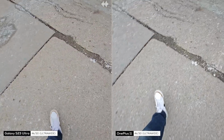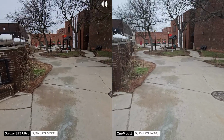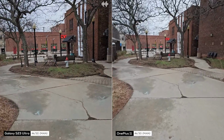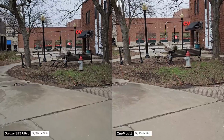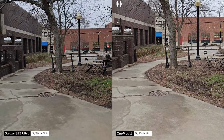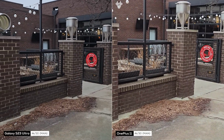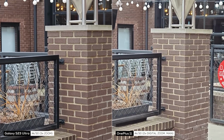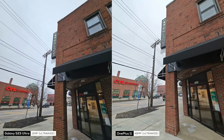This here's a look at video capture from both of these devices, starting with the ultra wide cameras on the back of the phone and then switching over to the main sensors. Unfortunately, on the OnePlus device, you have a slider rather than simply being able to tap to change between the different lenses. So going over to 2x zoom on the OnePlus takes a little bit longer, and then anything after that on that device.